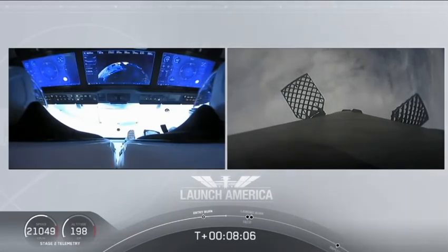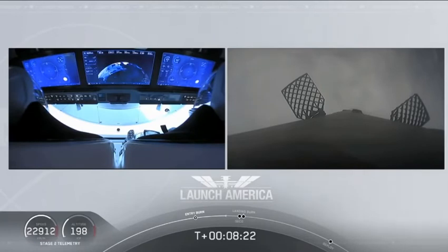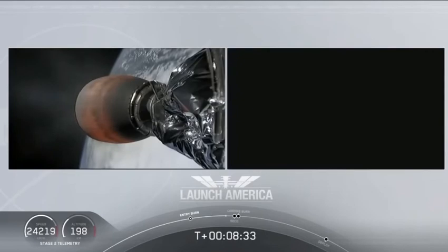It's such a cool view on your left screen, seeing Bob and Doug on Dragon. Right now, you can see the displays that they are seeing themselves. Terminal guidance. MVac throttle step. We are coming up on 25 seconds or so away from SECO, or second engine cutoff. This is also the point where Bob and Doug are experiencing their highest G-force. We're seeing the counter tick up to right about 1.8.